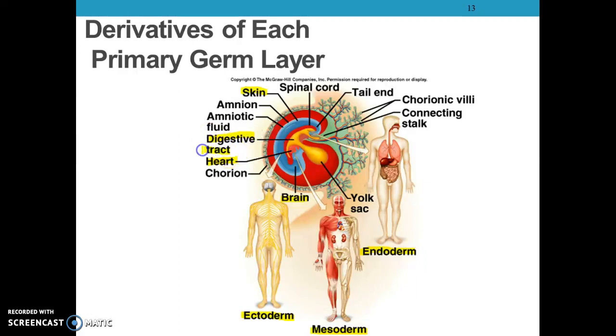At this point, this is an embryonic stage. We are not looking at anything that looks very human-like. But we can see where those organs are going to develop from in the future.